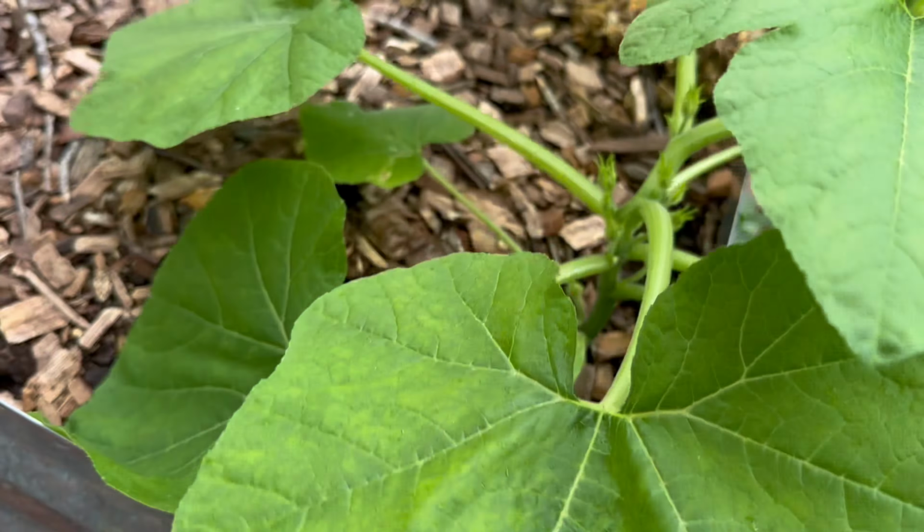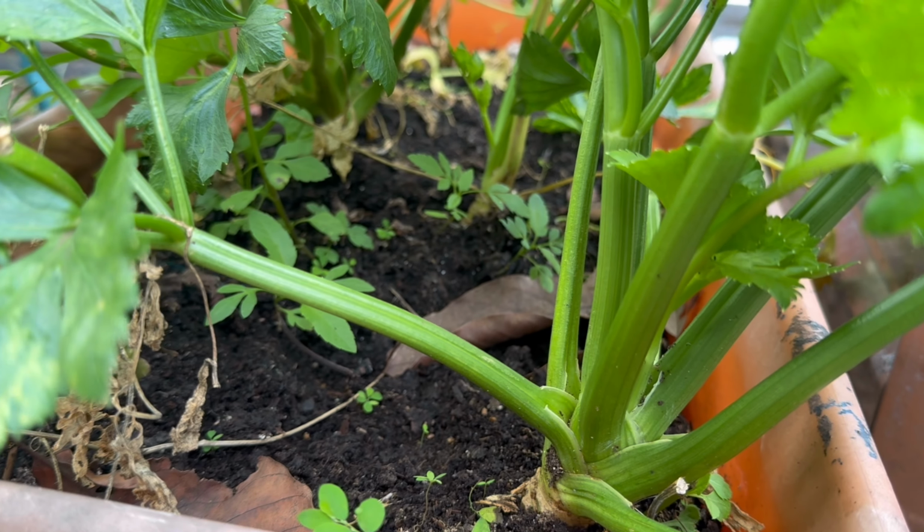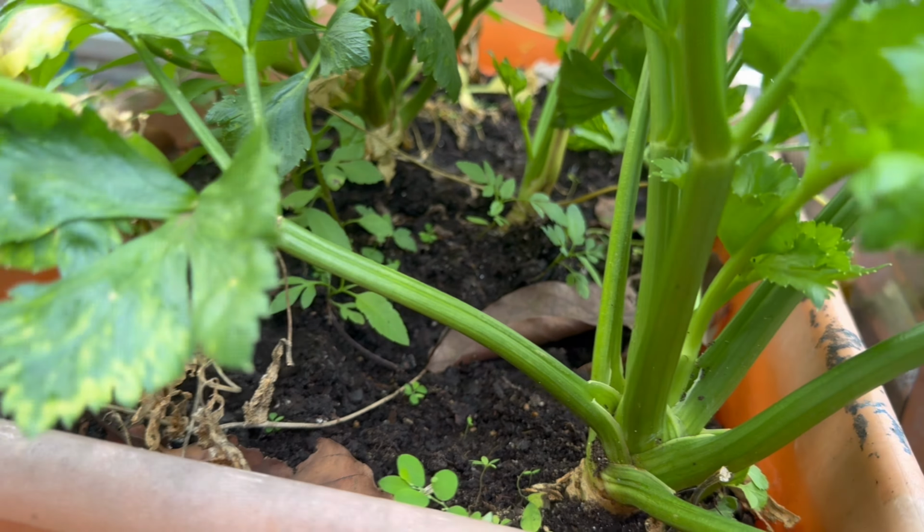This is my little celery. Well, she's going on probably 7 or 8 months old, and I keep using it. I love it. Look how green that is. You go to the grocery store, your celery is like white now. It's really weird. I don't know what they're doing to it. And these leaves have so much flavor in them. Look how pretty.